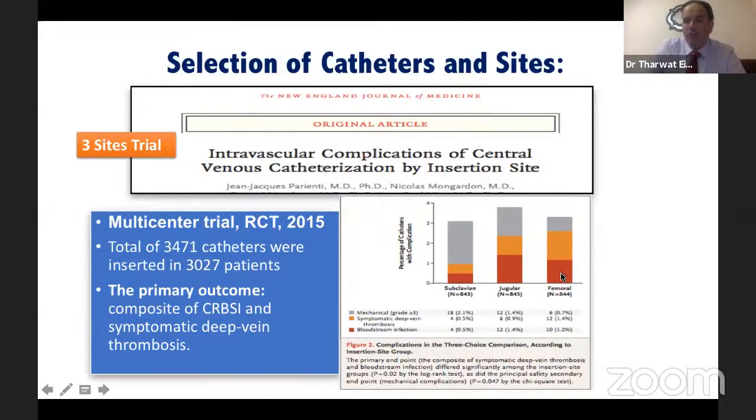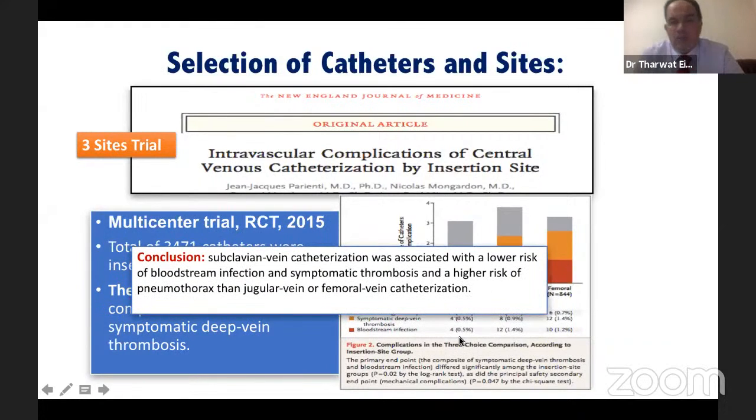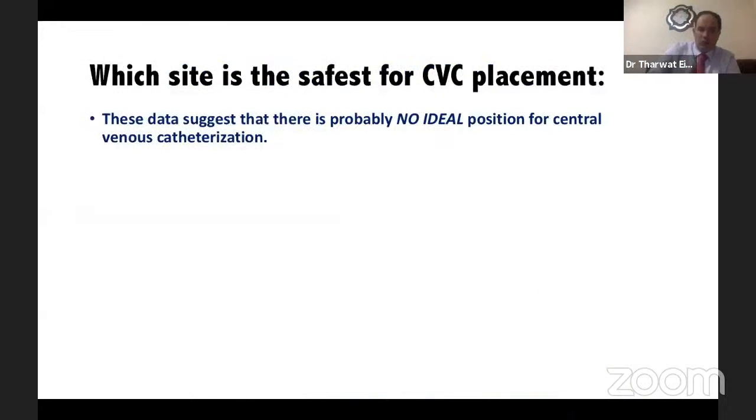thrombotic complications. And in terms of infection, it's comparable to the internal jugular approach, but it is much higher than the subclavian approach. So as a conclusion, the subclavian vein catheterization was associated with lower risk of bloodstream infection and symptomatic thrombosis and a higher risk of pneumothorax than the internal jugular or femoral vein catheterization.